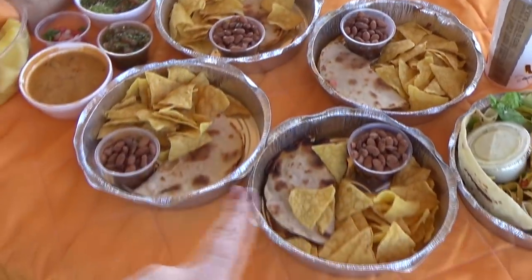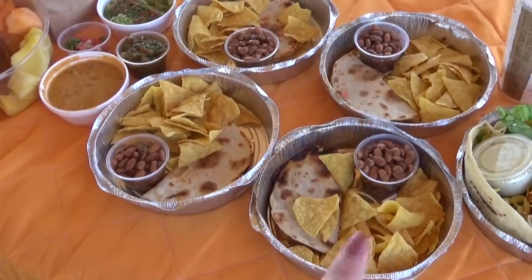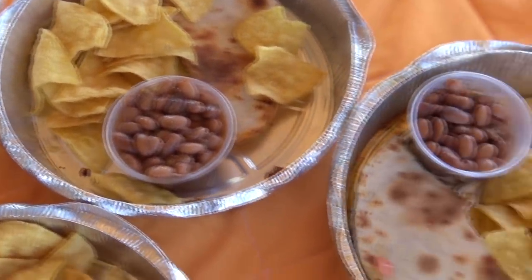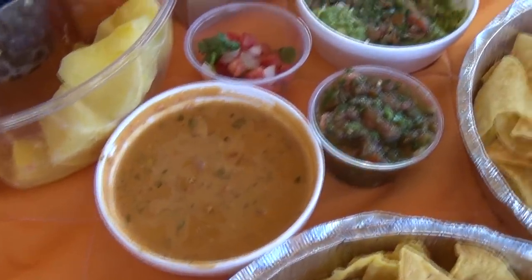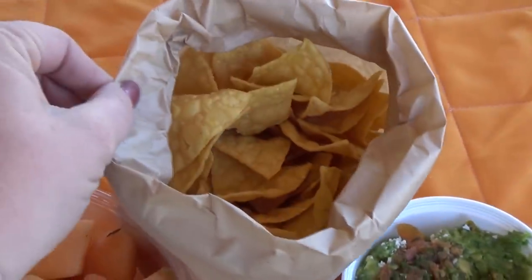Two of these have just cheese, and two of them also have the shredded pork filling. All of the kids' meals also came with some beans and some chips. It looks really good. To go along with that, we also got some queso, some extra salsa, and some guacamole, and a big bag of chips.